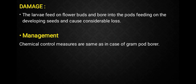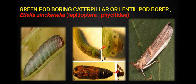Damage: the larvae feed on flower buds and bore into the pods, feeding on the developing seeds and cause considerable loss. Chemical control measures are the same as in the case of gram pod borer. Green pod boring caterpillar or lentil pod borer.